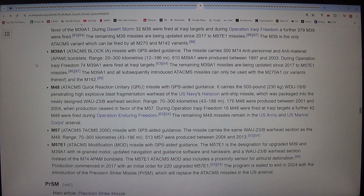610 M39A1 were produced between 1997 and 2003. During Operation Iraqi Freedom, 74 M39A1 were fired at Iraqi targets. The remaining M39A1 missiles are being updated since 2017 to M57E1 missiles. The M39A1 and all subsequently introduced ATACMS missiles can only be used with the M270A1, or variants thereof, and the M142.